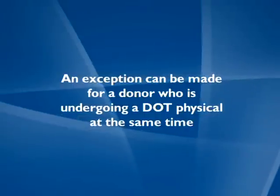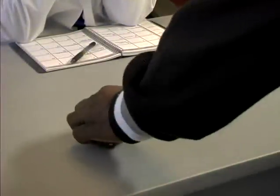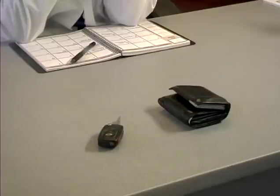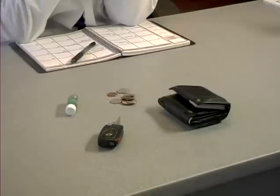drug test collection. You ask donors to empty their pockets so that you can make sure that they do not contain any items that could be used to tamper with the specimen. Make sure they empty all pockets, not just the front ones.